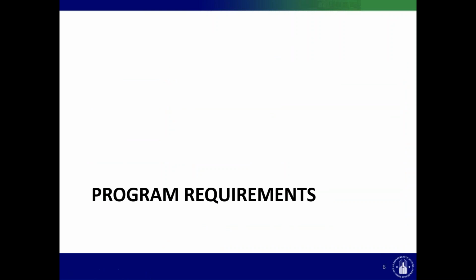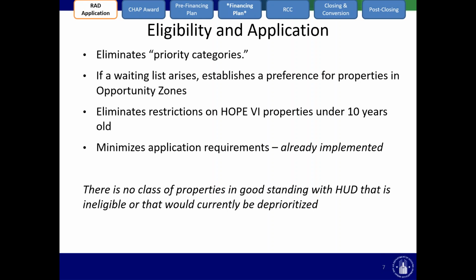Okay. With that frame in mind, we're going to walk through the major changes in Revision 4 to program requirements. Starting off with eligibility and application, Revision 4 eliminates any priority categories for which types of properties get awarded. It states that if a waiting list were to arise, and we're a ways off from a waiting list at this point, it establishes a preference for properties that are in designated opportunity zones.